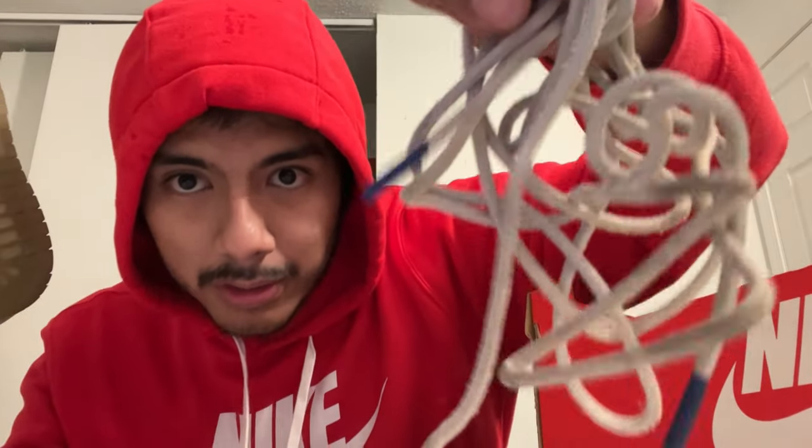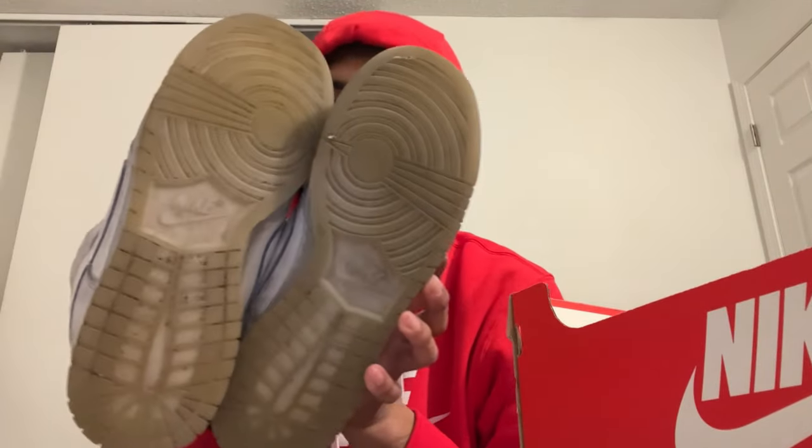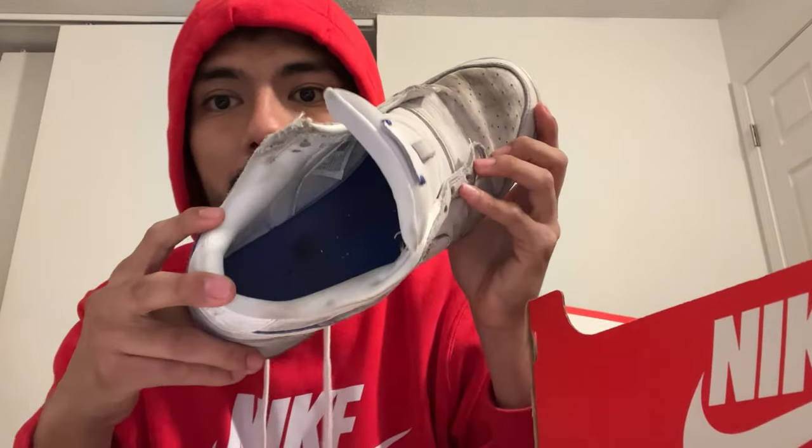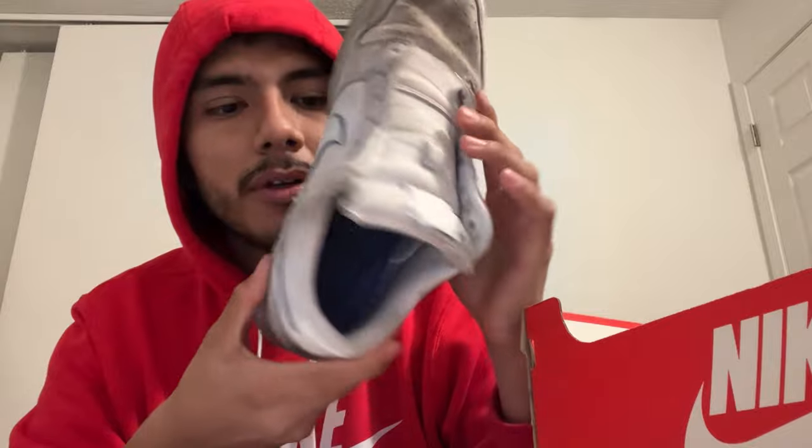So laces are right here. They're actually not standard laces. I don't even know what these laces are, but they're cool. So this is the first pair, Nike Dunks. This is actually my first pair of SB Dunks, but not just a regular pair of Dunks. So this was cool, but honestly, after I'm done cleaning these, I think I'm gonna sell them. For really cheap too, because these are just cooked, and we'll see how much I can get for them.